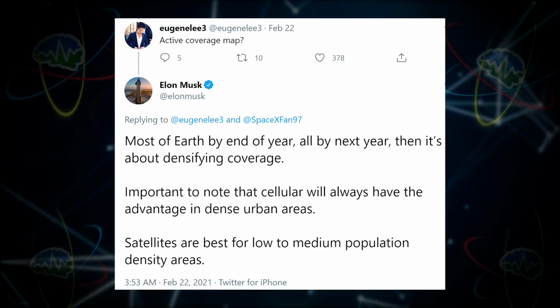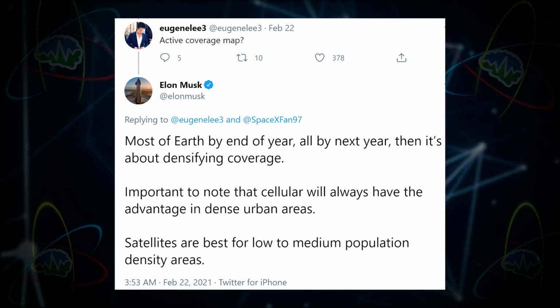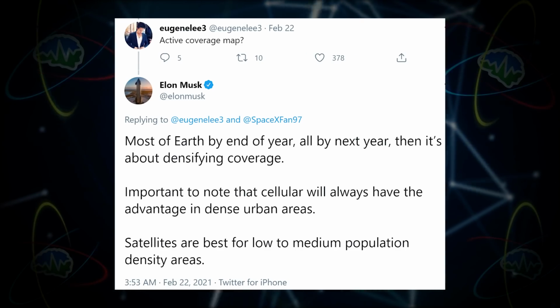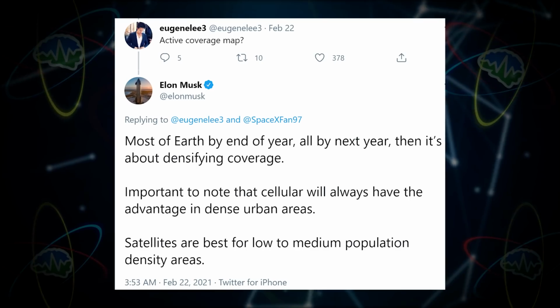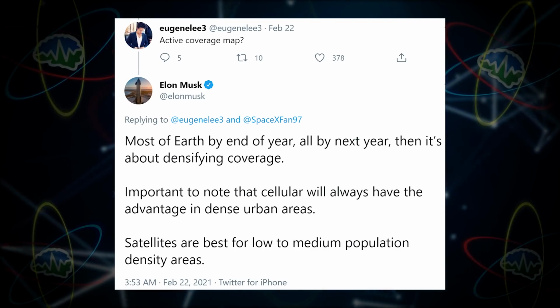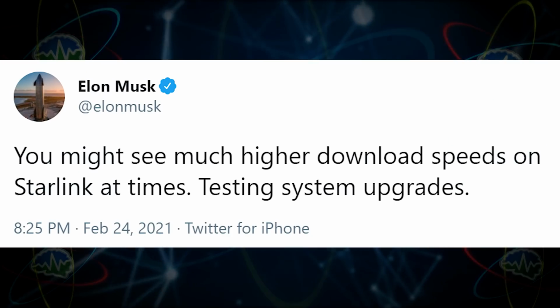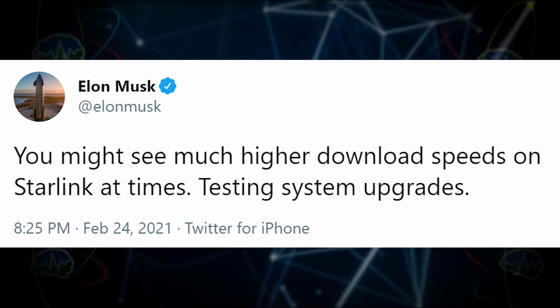And then Eugene Lee said, active coverage map? Elon said most of the Earth by the end of year, all by next year. Then it's about densifying coverage. Important to note that cellular will always have the advantage in dense urban areas. Satellites are best for low to medium population density areas. And then Elon went on to say, you might see much higher download speeds on Starlink at times, testing system upgrades.